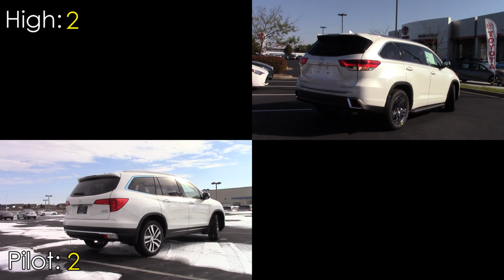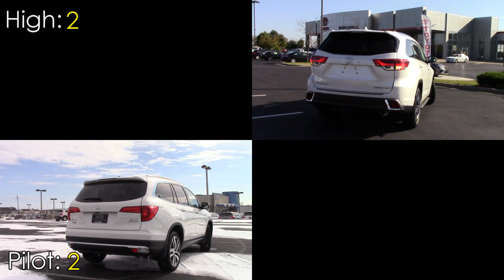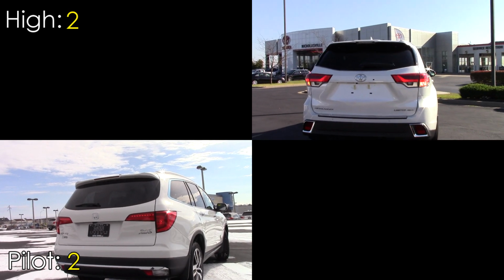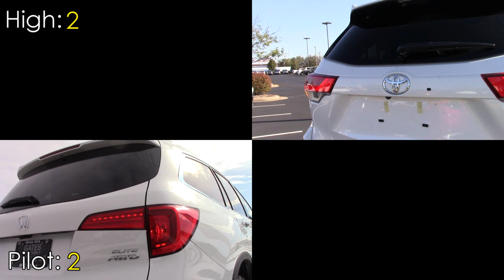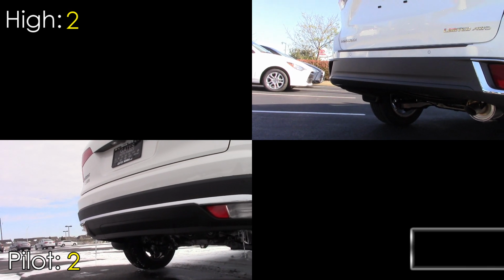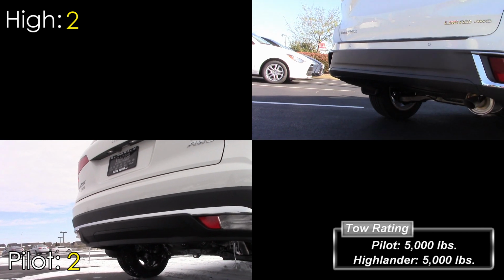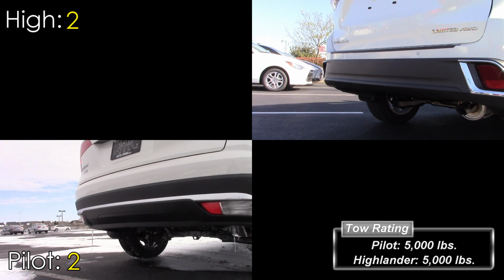Around back, both are considerably plainer. They do have LED taillights, but that's the design highlight since neither have integrated exhaust or something else to spice things up. So I won't award any points here. While we're back here though, let's talk about the towing. They can both handle up to 5,000 pounds as equipped, which is the same as pretty much everything else in the class.